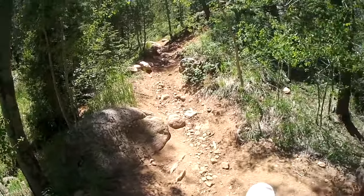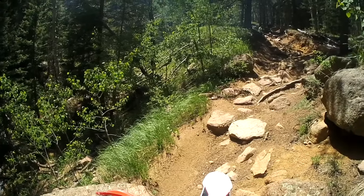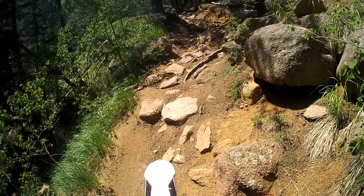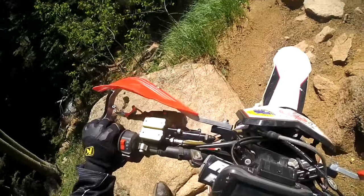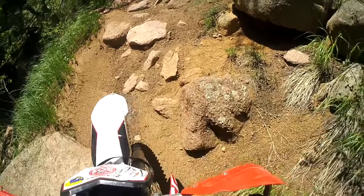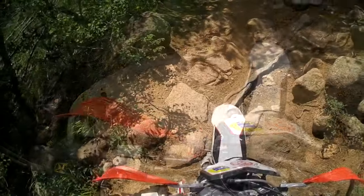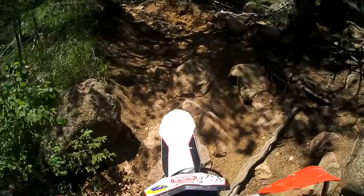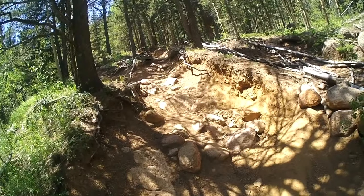I'd say this is where it gets hard. A little exposure to the left. It's not too bad because you're kind of in the ravine. So you shouldn't launch the bike over the side after you're up this little bit. Okay, let's go do it, shall we? Ooh, at least I'm in the shade now.